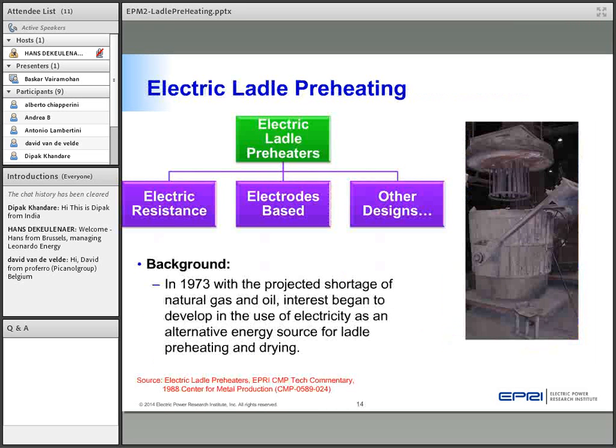Let's turn the table and see how electric ladle preheating works. There are different types of electric ladle preheaters. In the US, in the 1980s and 90s, we used electric resistance based preheating, and there are electrode based electric ladles, and we are also trying infrared and induction based ladle preheating as some new design elements.